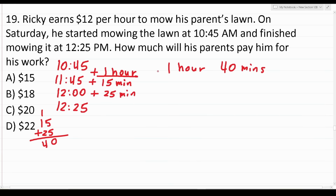Now, at this point, you're probably saying to yourself, well, I'm going to have to multiply this 1 hour and 40 minutes by 12 to figure out how much he should be paid in total. Of course, that's correct, but how are we going to do that? Is there something we can do to make this a little bit easier? And the answer to that is yes.